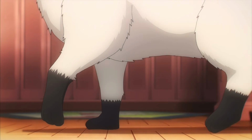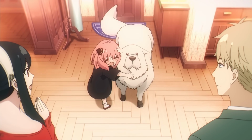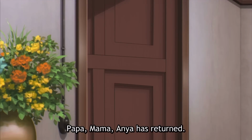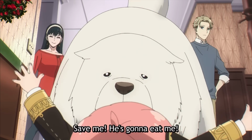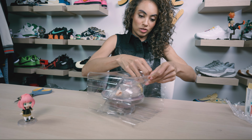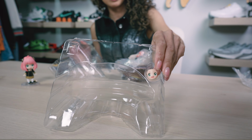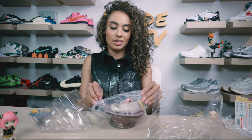Don't want to give it away to those of you who haven't seen Spy Family yet, but Bond is just such a cute and much needed character in Anya's life. This is much bigger than the other figurines that we've got, but this is so cute. All right, so it looks like we have another interchangeable face for Anya there. Different look. This one is so adorable though. So she is so cute.